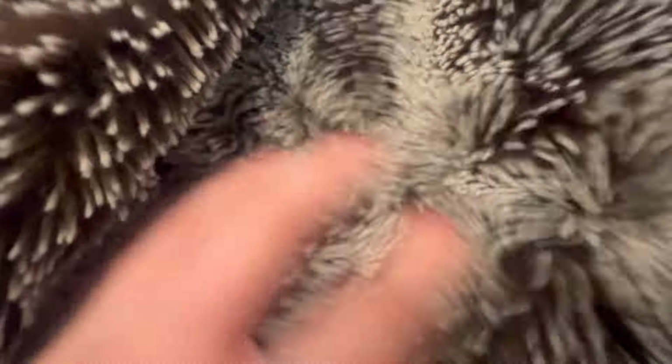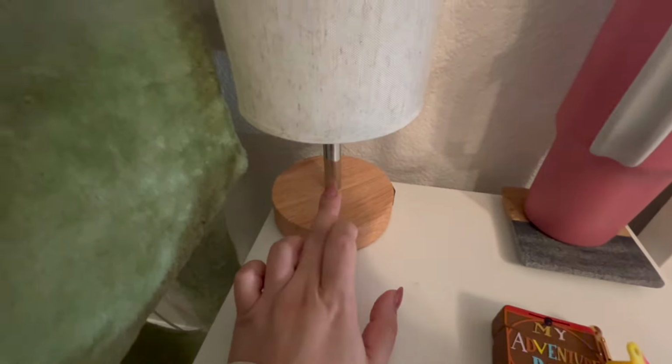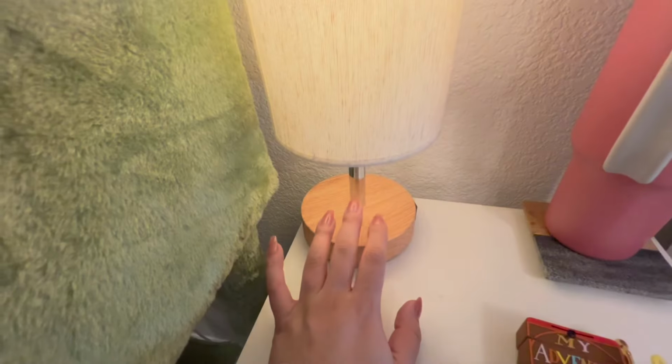Then moving on over here, we just have our nightstands and the bed. This is my kitty's favorite blanket. I'll just give you a quick overview of the bed. And then moving over to my side, I have the same lamp, which is really cool. I got it from Amazon, and you tap to turn it on.